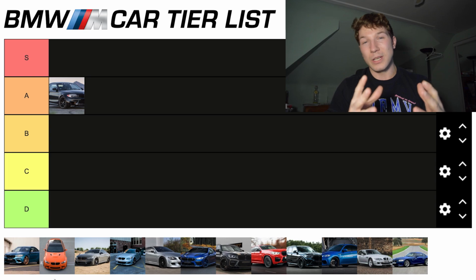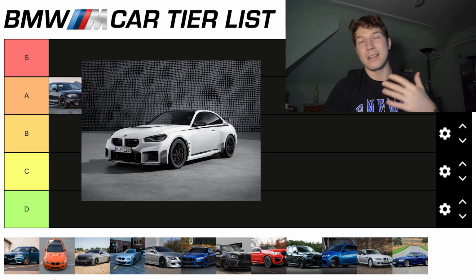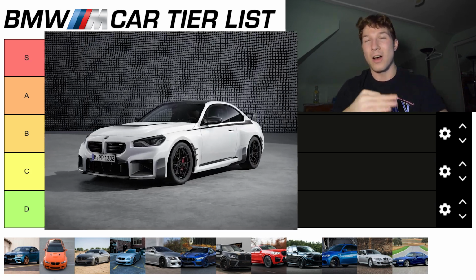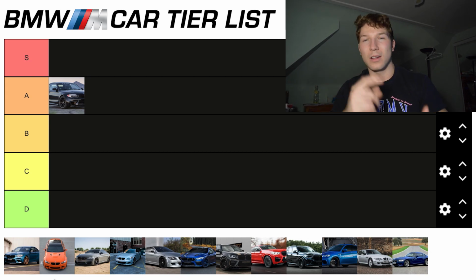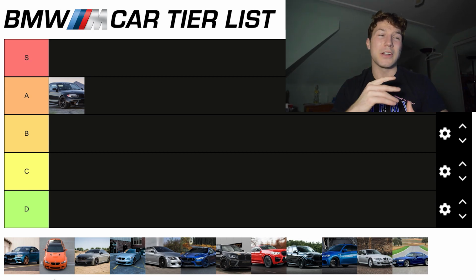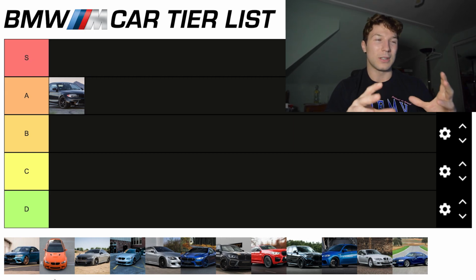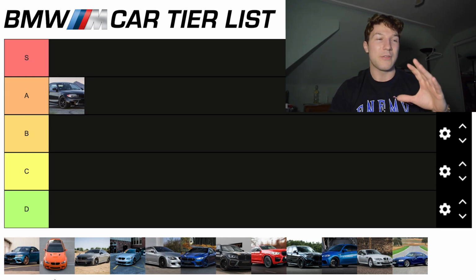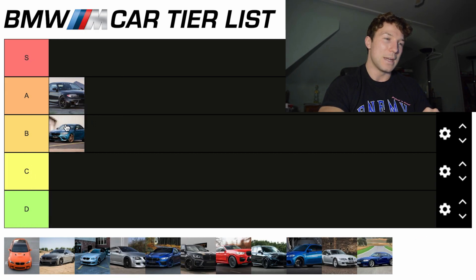But then we go into the new generation of the M2, and this one has a lot of people torn. I myself think it looks okay. I think it needs some time before it grows on me, but a lot of people hate this car. Call it what you want, call it a Lego car, call it a Roblox car. This car kind of looks ridiculous. Again, I think once people get used to it, give another year or two, I think it's gonna start growing on people, but right now I totally get it. Not the best, and for that reason I'm putting it straight down the middle. We're giving it a B tier.